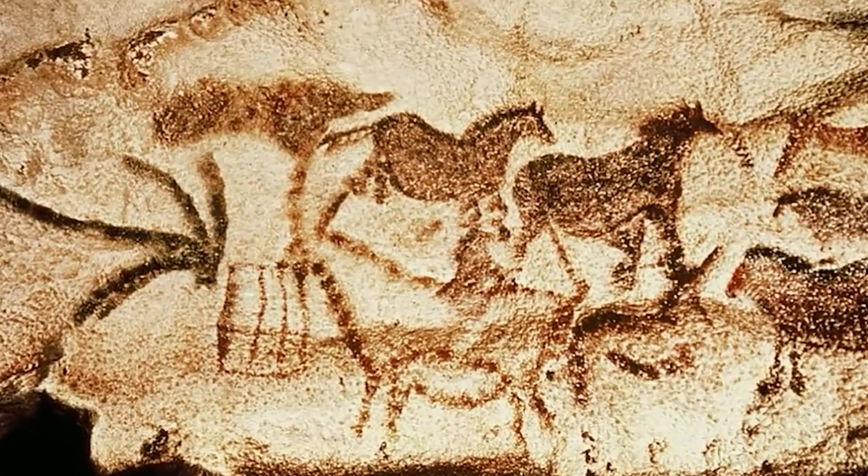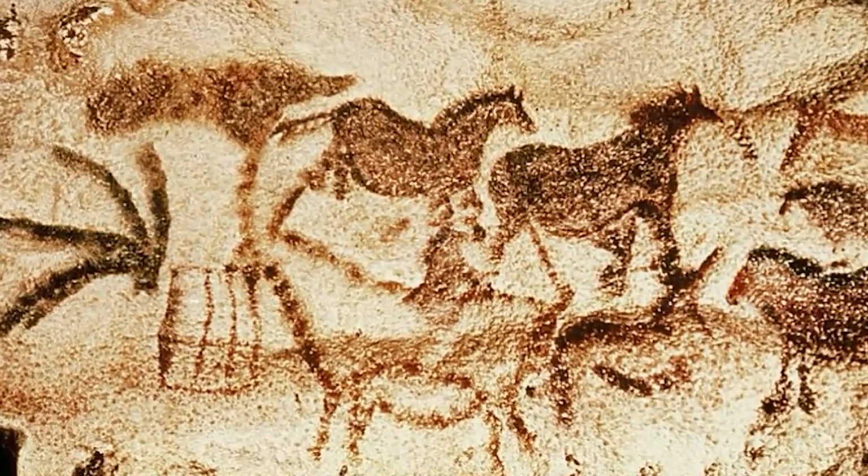Why? Because it was so well preserved, specialists seriously doubted their authenticity. The paintings were done around 35,600 years ago, yet their colors and details were so vibrant it was quite suspicious. It was only at the start of the 20th century that they were accepted as authentic.